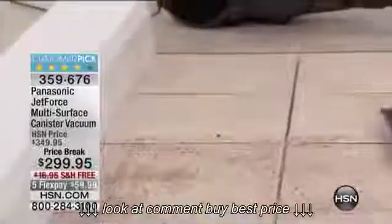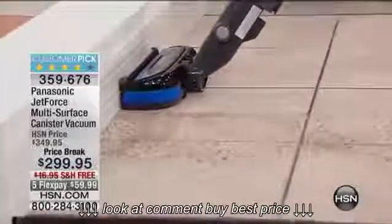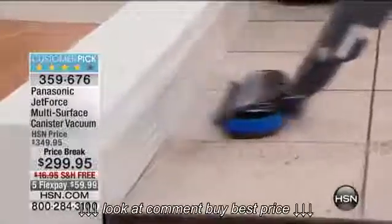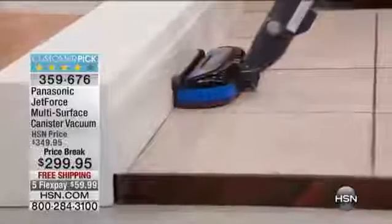Watch this. The suction is there because it's Panasonic. I go up to the edge, the grabber lifts up, and all that dirt in the corner is gone. I'm not coming back with another tool. So it's a time saver, and it grabs all that dirt for you right there in the corner. And you know you can trust the Panasonic name. This is a brilliant technology.